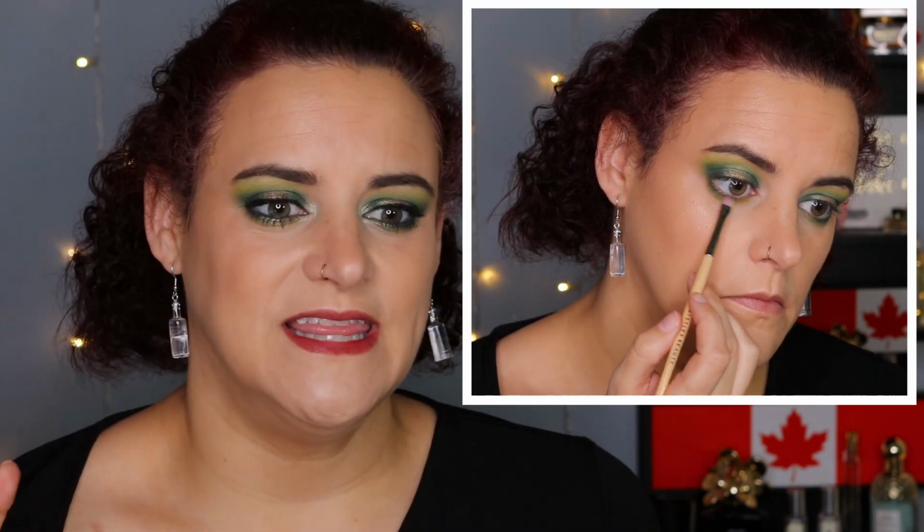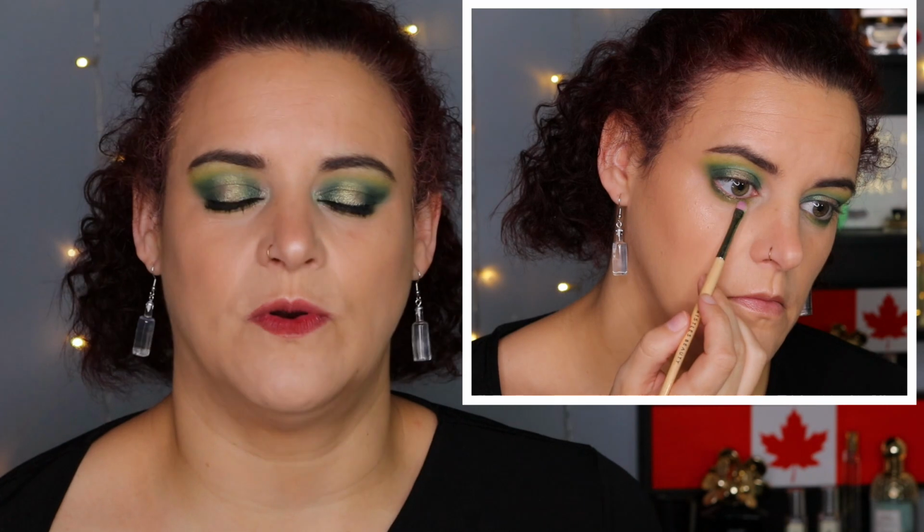The shimmers are outstanding in all of these palettes. I did not need to use any setting spray with them, and even when I don't use a setting spray or a particularly sticky eyeshadow base, they still last all day. They will transfer a little bit on my lids because I have hooded lids, so that just happens all the time, but they don't just disappear over the course of the day. They don't crease up. They don't start flaking away. These are beautiful shimmer shadows.